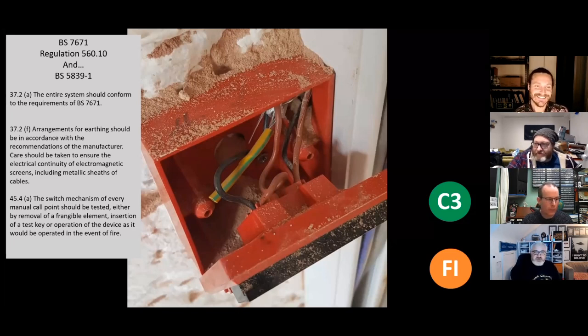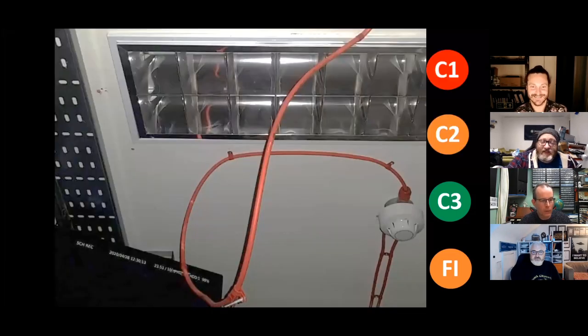So do you agree with that then, Dave? C1 for you? C1, yeah. I anticipate it could make it not work. And somebody up in the chat said they had that and it didn't work. And so I can't move away from that.